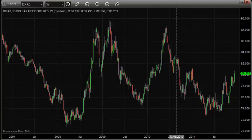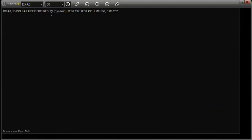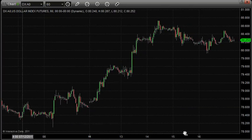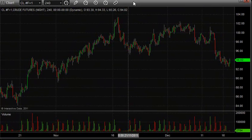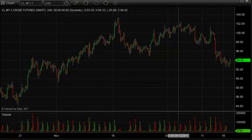So going back to the charts, I'll just go back to the 60-minute chart of the US dollar index just so you can quickly see we've had a pullback this morning. That pullback this morning has helped commodities a little bit. So here's a crude oil chart. Crude oil has had a little bit of an uptick this morning.